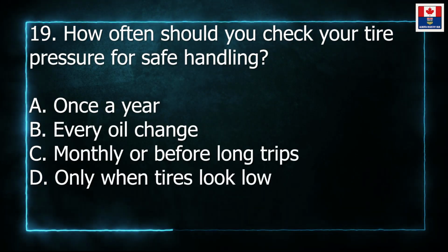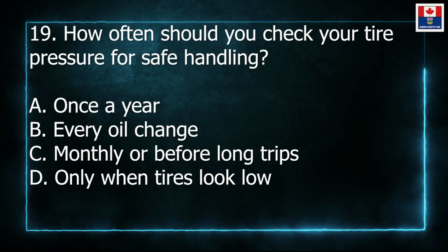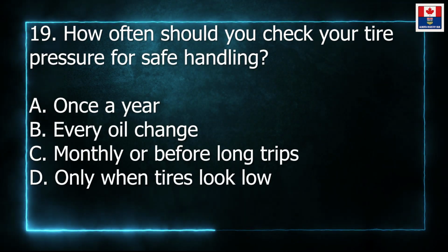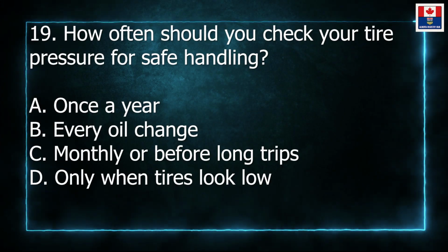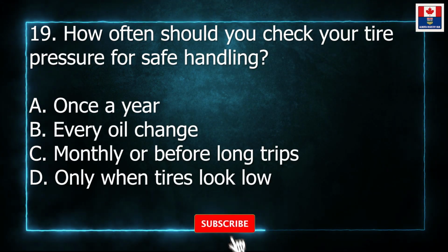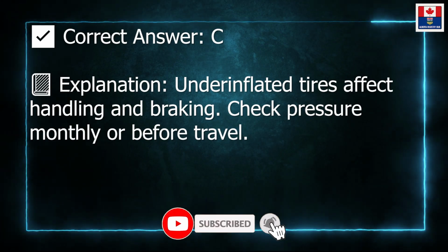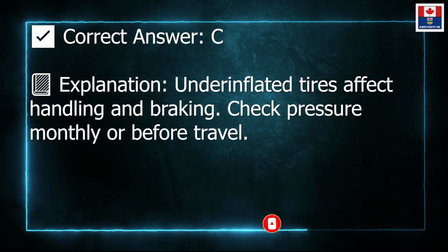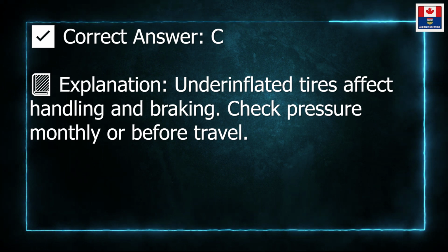19. How often should you check your tire pressure for safe handling? A. Once a year. B. Every oil change. C. Monthly or before long trips. D. Only when tires look low. Correct answer, C. Underinflated tires affect handling and braking. Check pressure monthly or before travel.